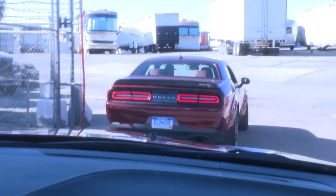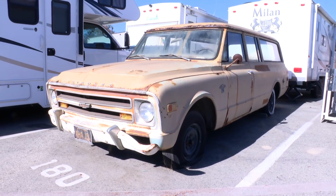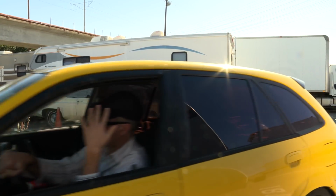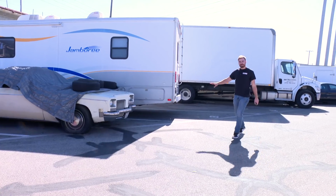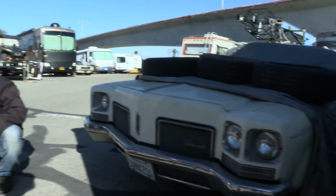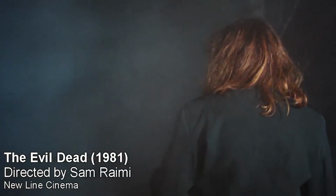So 3-door, 67 Suburban, sadly quite rusty, but still cool. Here in our off-site storage area where we keep our trailer, and there's a lot of really cool stuff over here. So there's old Mustang, Suburban right here. This is an old Oldsmobile Delta Royale. But this is the Oldsmobile from Evil Dead. Ashley? We're here for the trailer, so that's what we're gonna get.